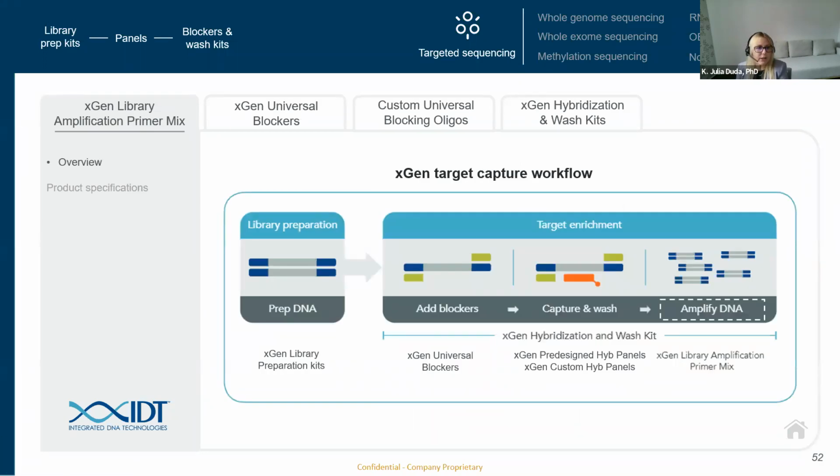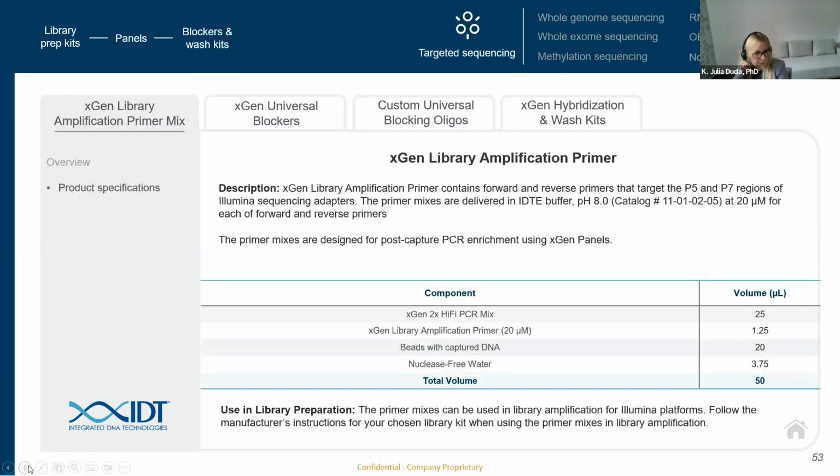The last product to be included in the hybridization capture workflow, next to panels, blockers, and buffers, is the xGen library amplification primer mix. The primer mix simply contains forward and reverse primers that target the P5 and P7 regions of Illumina sequencing adapters. They are premixed and formulated in ready-to-use concentration and are used for the post-capture PCR step in the protocol.